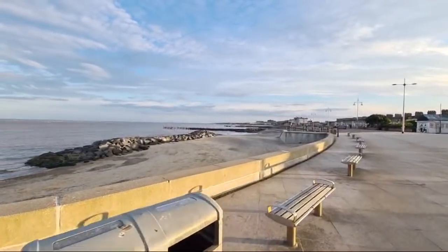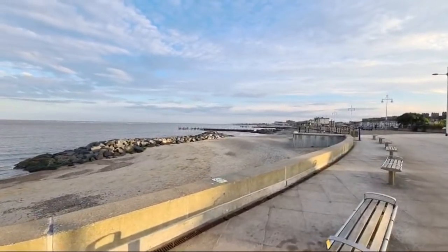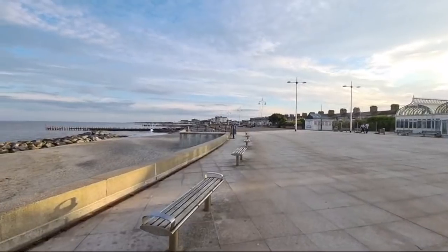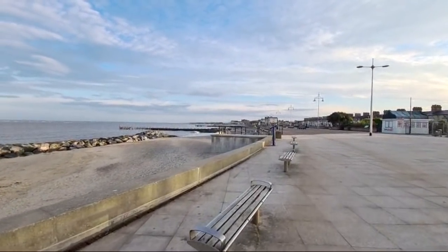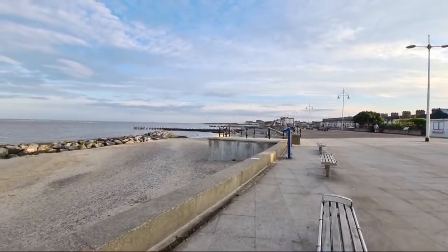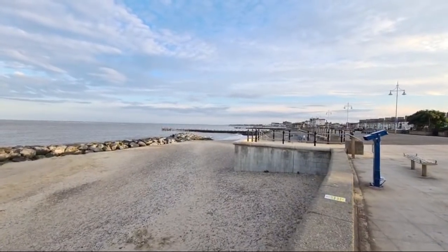Could I do Matlock baths? I'm holding my nerve, but there's a bit of me that's going, just get back over the bridge now. We've done the seafront, we've seen it. Walk back up the other way now. Just Mike, it's not as nice as I remember it as a kid. It still is nice.